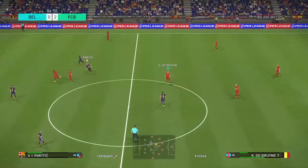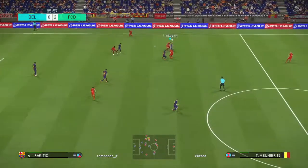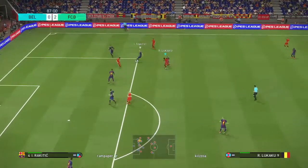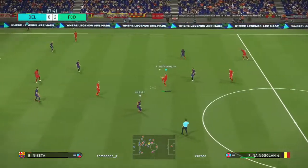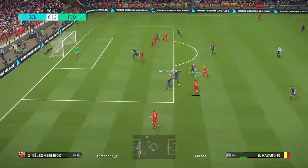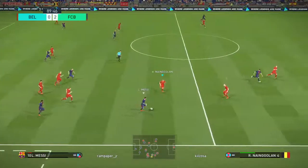Well, as contact goes, that was tremendous, and it helped him to direct it exactly where he wanted into that net. I think when it comes to the aerial department, this fella is definitely no slouch. Barcelona have a couple of goals without reply. It's 2-0. And he's there to hoof it away. Now it's Lukaku. Hazard. Messi. Dashing forward at pace.